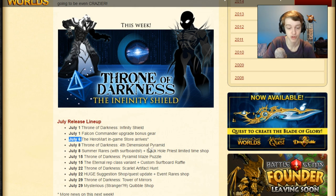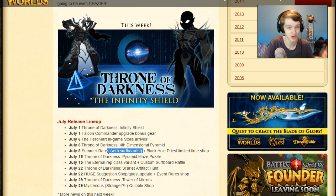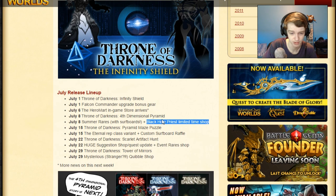Oh my god. Okay, so the surfboards come every year. They're very cool. They're always summer and they have really nice art designs on the side of them. You don't see a lot of people carrying them around, but there's some really cool rare ones. If you look up surfboards on the wiki, there's some really, really cool rare ones. So I'm definitely excited to see what surfboards will be out on July 8th, along with the Black Hole Priest limited time shop, not quantity. Okay, so limited time shop.